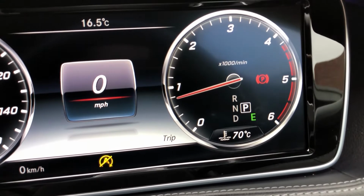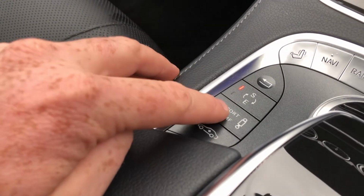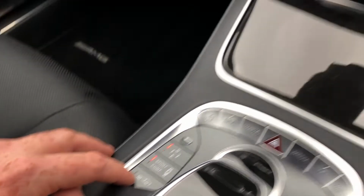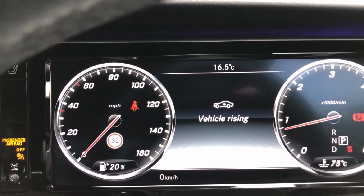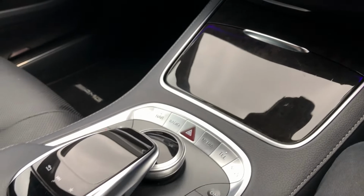you can see here when I click them it does change the layout of the car. Obviously sport will give you higher throttle response, higher rev ratio and greater performance. I've also got the adaptable suspension of sport and comfort, so you can see the Airmatic there adjust itself to sport or comfort. And this button here, if you're going over somewhere that's a little bit awkward or your car looks a little bit low, click the button and you can see it rises your vehicle using the air suspension. A really impressive feature that gets a lot of people out of a sticky situation.